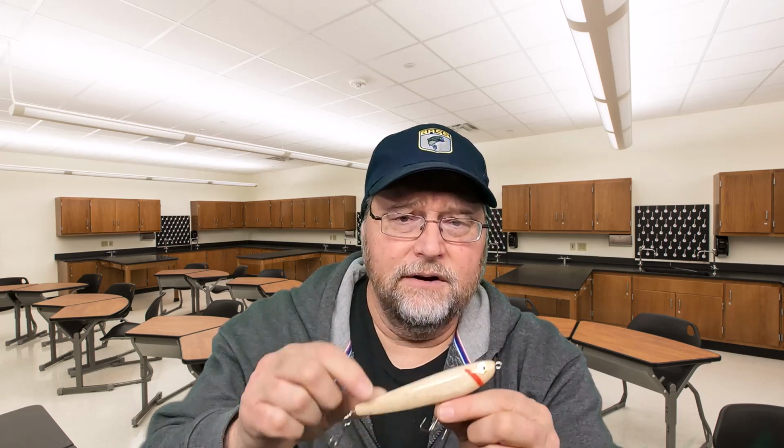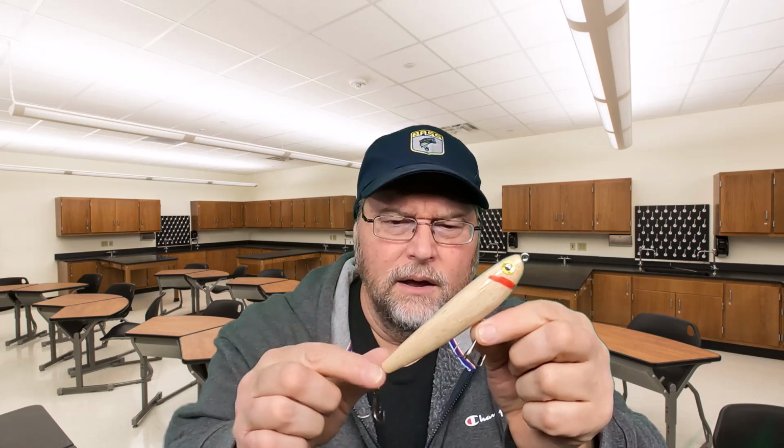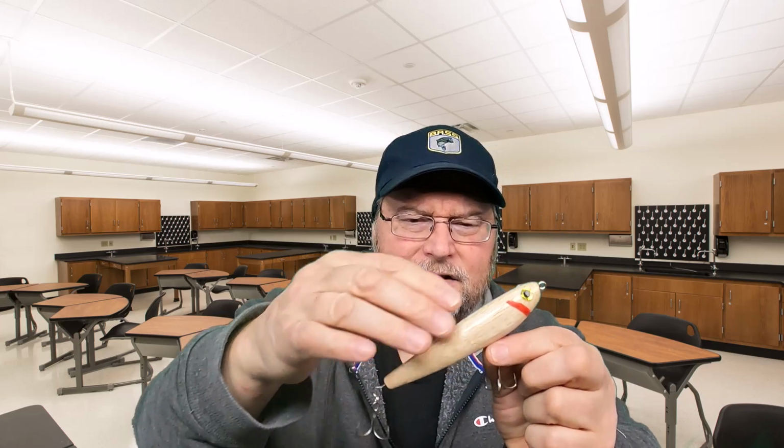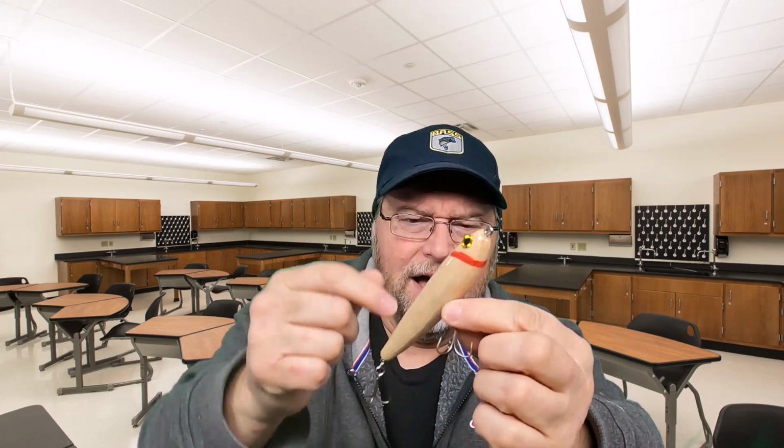Number 10 is another very interesting bait. This is a bait that I get from Jan's. It's just a wooden walking bait. It's meant to be a topwater wooden walking bait. I didn't even paint this one. I just put some epoxy coating on it and some red gills and eyes.